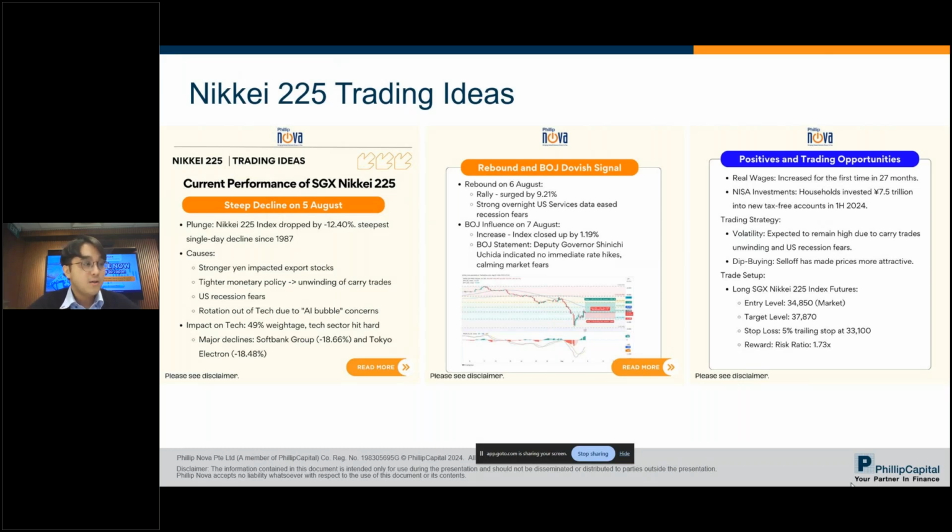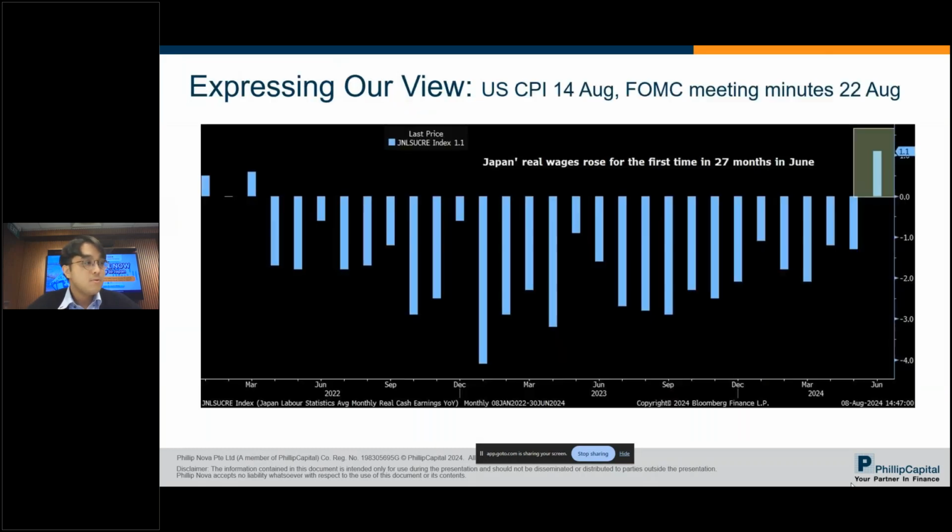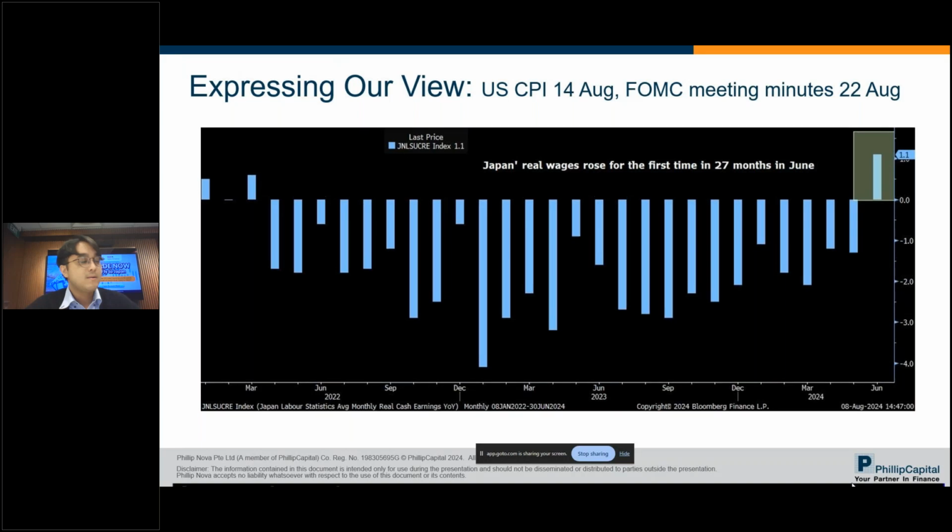More importantly, looking ahead, we do see some positive aspects. For example, just last week, Japan real wages data actually rose for the first time in 27 months. And when we say real wages, it means that it's adjusted for inflation. What this tells us is that wage growth in Japan is growing faster than inflation. And the hope is that this will increase consumption and provide another boost to the equity market in Japan.